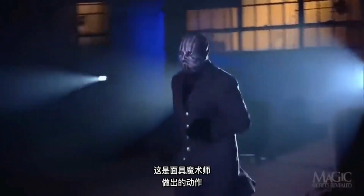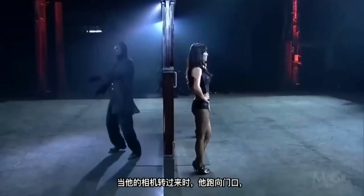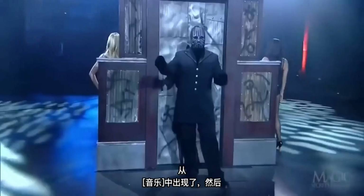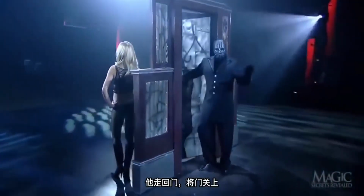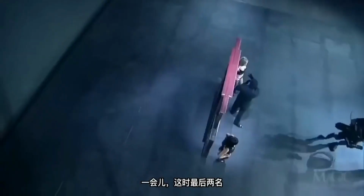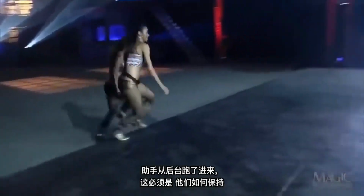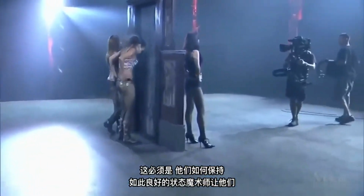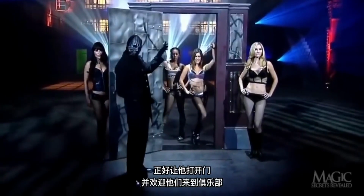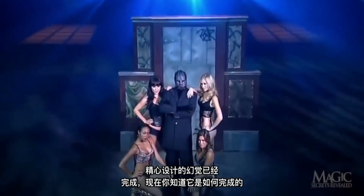This is when the masked magician makes his run for the door. By the time his camera comes around, it seems that the magician has appeared from nowhere. He then walks back through the door, closing it for just a moment. This is when the last two assistants race in from off stage. This must be how they stay in such good shape. The magician has them running all over the place. They arrive just in time for him to open the door and welcome them to the club. The carefully choreographed illusion is complete, and now you know how it's done.